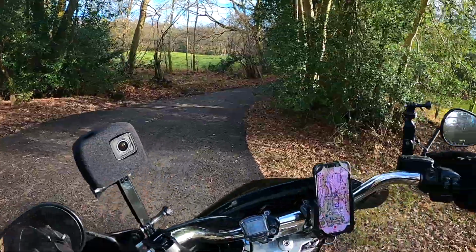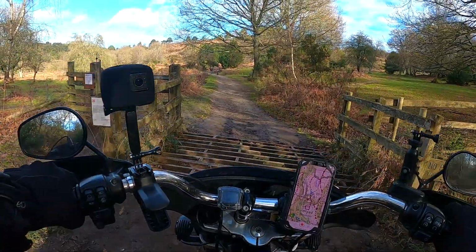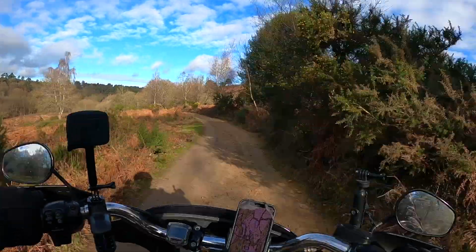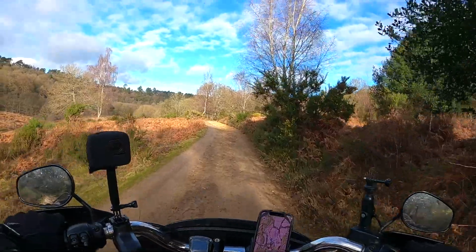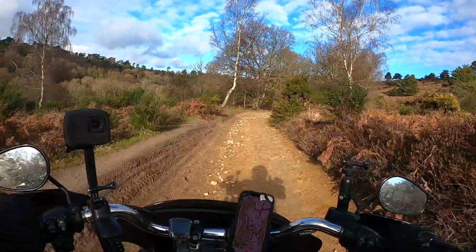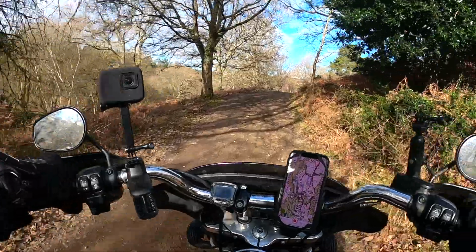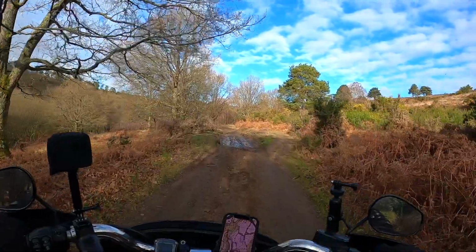Woohoo! Slipped in the slide there. Alright, so that is a byway. Is that a byway? Yeah, I think so. Right, let's give it a go. Yeah, now we're into muddy stuff. Rocks. Probably best just to stay at the bottom of the rocks here. This is not what I was supposed to be doing. This is not the abandoned road, by the way. This is pure off-roading. Alright.